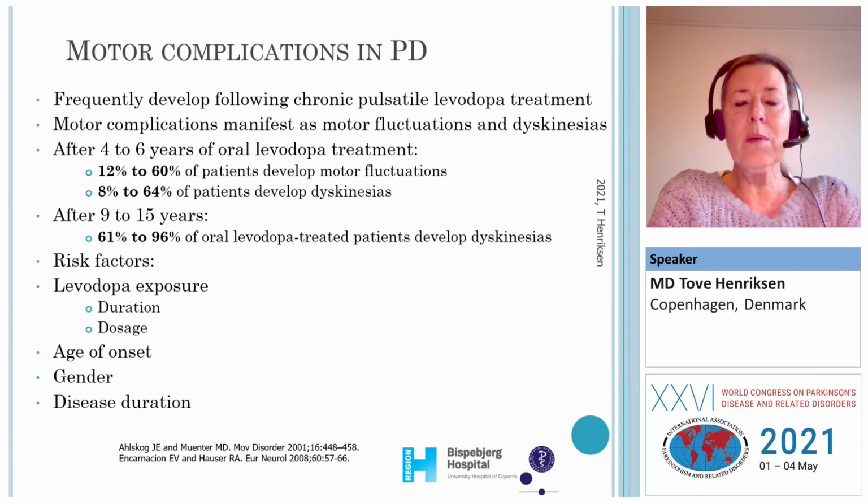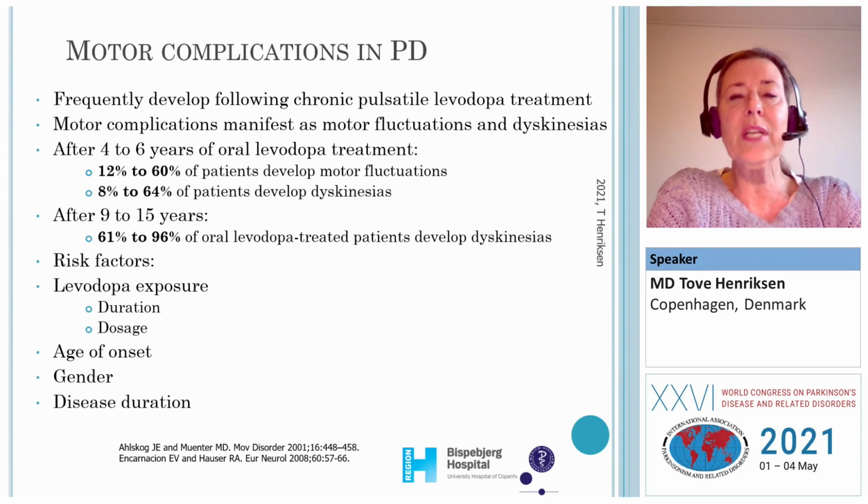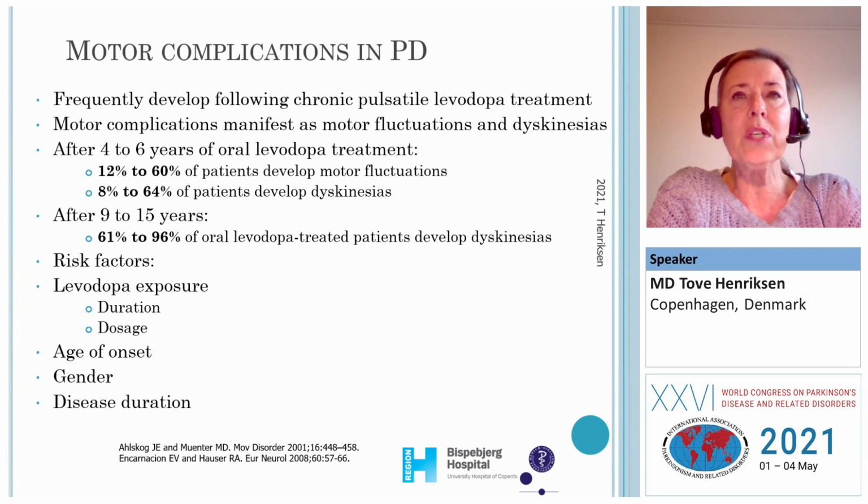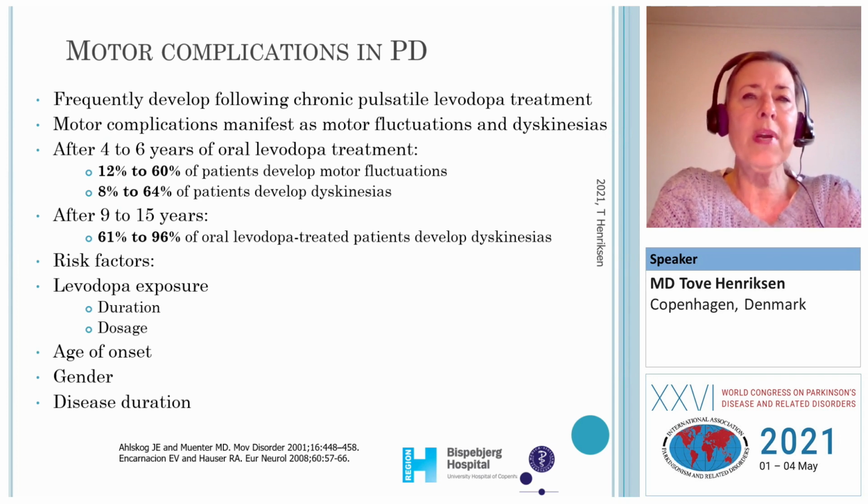Before I start talking about apomorphine, I need to lay the ground to understand what apomorphine is all about and how we can use it in the everyday clinic. We're talking about patients with advanced Parkinson's, and patients with advanced Parkinson's may have motor complications. Motor complications are not uncommon.